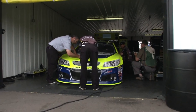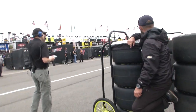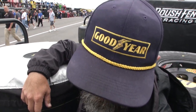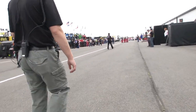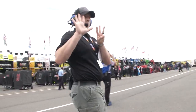There's the Paul Menard machine. Of course, when you see the Paul Menard machine, you see this guy, one of my favorite tire guys in the garage, Mason Jennings, wearing the coolest hat in the garage today. High five, the coolest hat, boom. Rocking the old school Goodyear, although I'm a huge fan of the Goodyear hat with the scrambled eggs on it. That would be the Leafs, the gold Leafs.